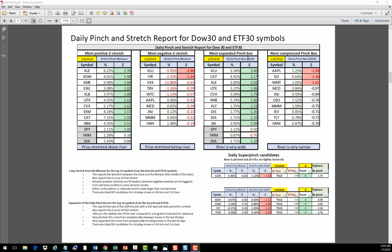The expanded pinch boxes, these are the ones that have had a sustained directional move for 30 days compared to their long-term 30-day performances. And the size of the directional move, or the width of the river, you see in utilities is 3.5 sigma wide. Caterpillar, extraordinary move. That's been an amazing swing trade. Just tagging along for the ride on that one.